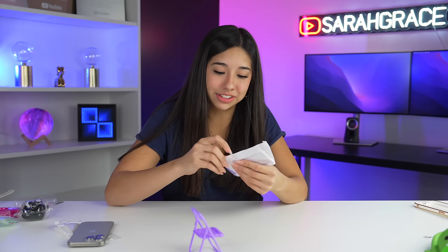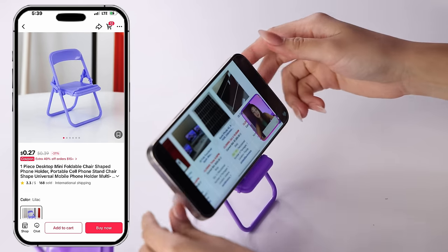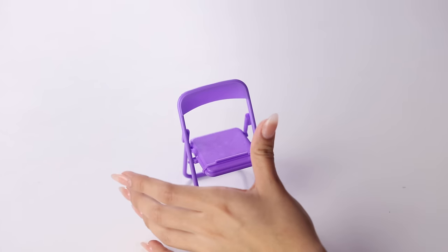This is what TikTok does to you. It makes you buy things you don't need. Oh, these chairs are only 27 cents. Boom. I said what I said. Why would you ever pop this up on a normal thing when you could have a mini chair? Yeah. Oh yeah. That's cute.